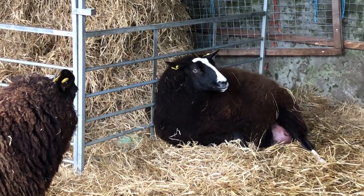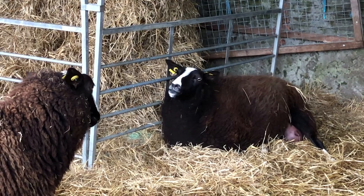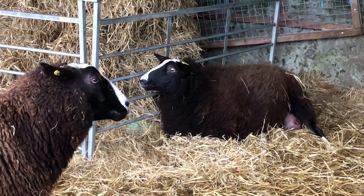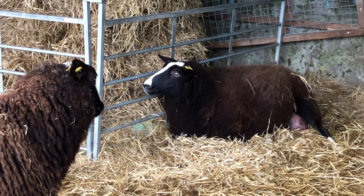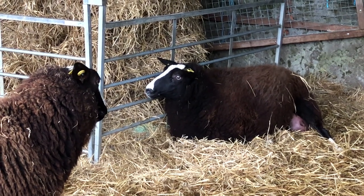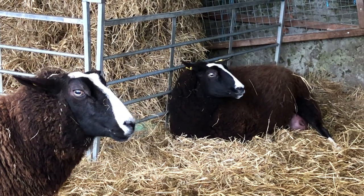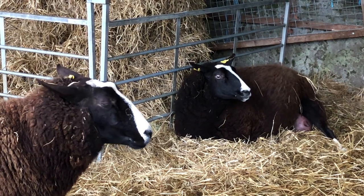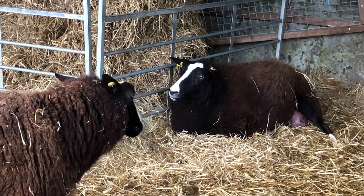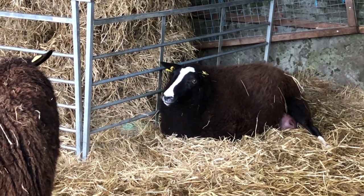Her water bag, the first sign, has not come out yet. But here she is working away, starting to lamb. Almost on the exact date when she was covered by Buster. If she lambed yesterday, it would have been perfect timing, but she's a day out. But still going well. Clever girl.